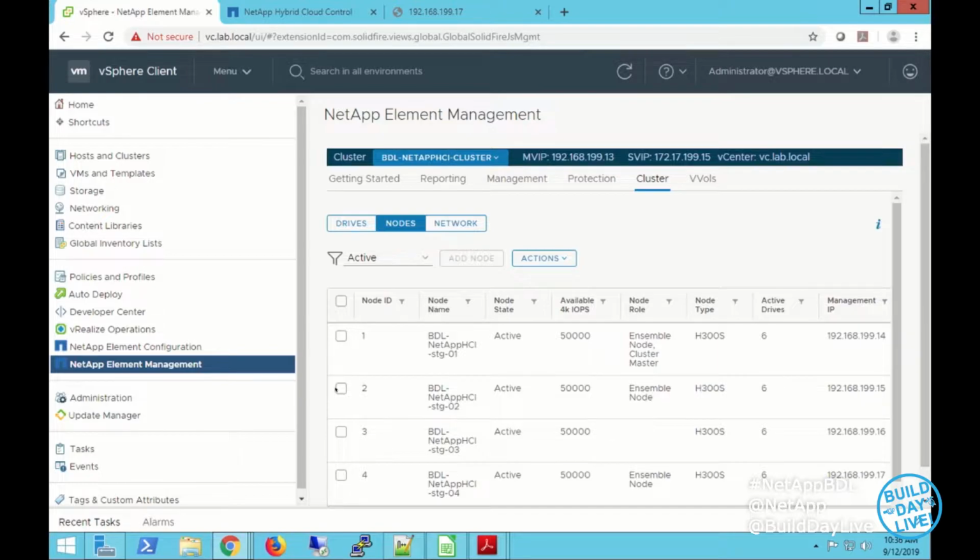So in a 4-node cluster, we will always leverage 3 of the nodes for running our ensemble services as well as a cluster master service. Once you're at 5 or more, we'll always have 5. So once you have 6, you'll see an empty role again. So this is the same behavior for any majority node clustering, that you want an odd number of nodes actually involved in that management cluster, in this case the ensemble nodes that are clustered together to provide high availability of management, and that if you lose one of those nodes, you've still got the majority remain.